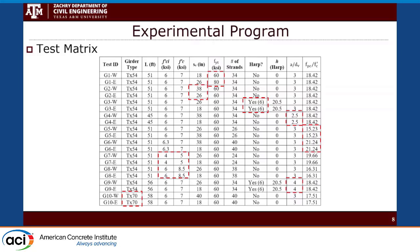And we also looked into the effect of shear span to depth ratio, and how it affects the shear transfer of girder performance from cracking towards the ultimate. We also look into the effect of concrete strength and number of pre-stressing strands, the pre-stressing ratio, and as you can see over here, we varied the number of pre-stressing strands for the safe design. In addition, we also looked into the size of the girder. All the other specimens are TX54, and this is a TX70. TX54 means 54 inches deep, and 70 is 70 inches deep.